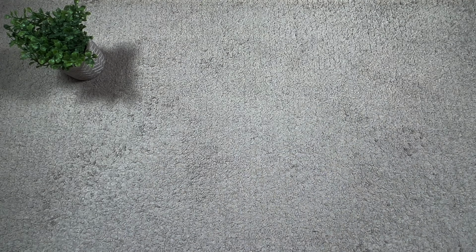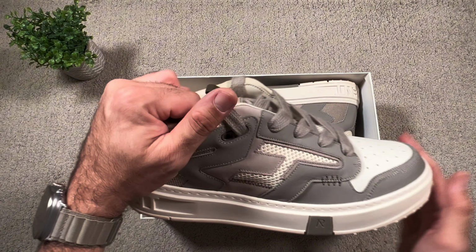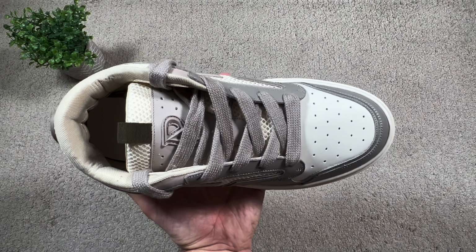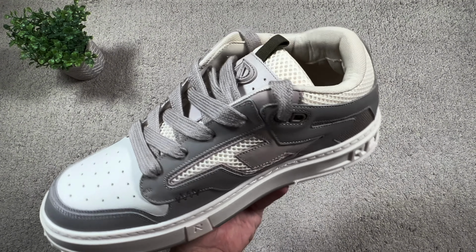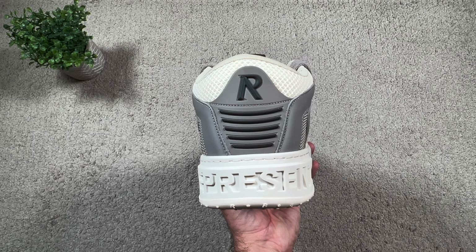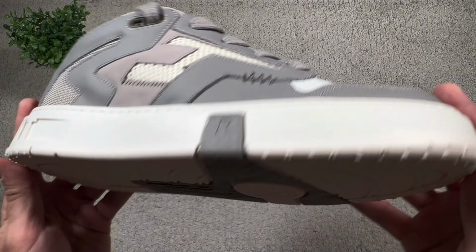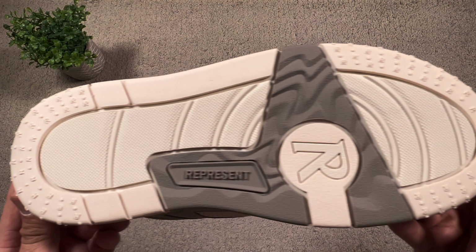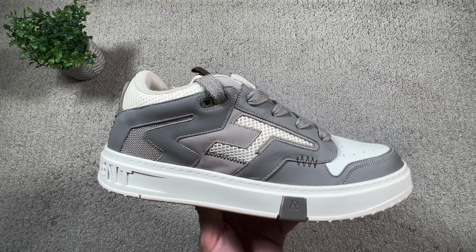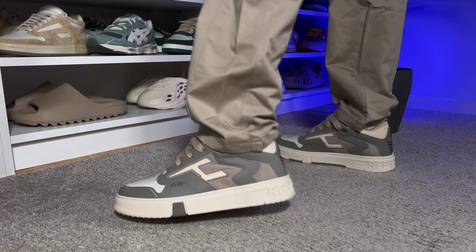So let's jump now to the next one, guys, which will be a pair of Represent Raptor 2, which, at least comparing with the first release from 2 years ago, if I'm not mistaken, has a totally redesigned upper. To be honest, the whole shoe is redesigned and has a very interesting new vibe. We're still gonna have this REP lettering on the upper, which looks quite nice, but for this one we're gonna have some slightly different materials. We're also gonna have some mesh material as well. So at least in my opinion, this one got a very nice update comparing with the first release.